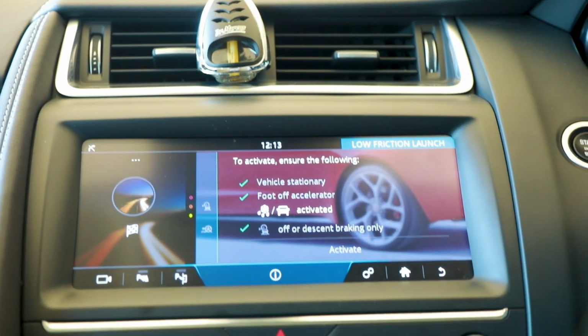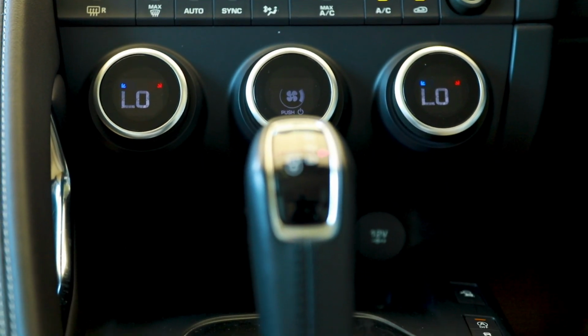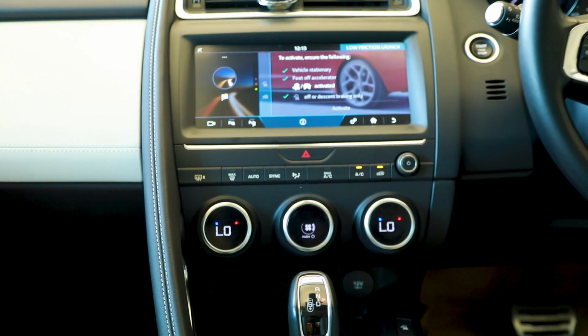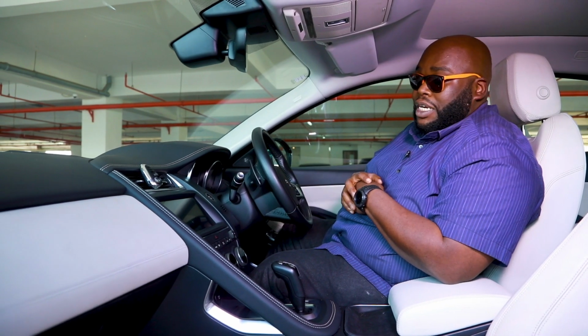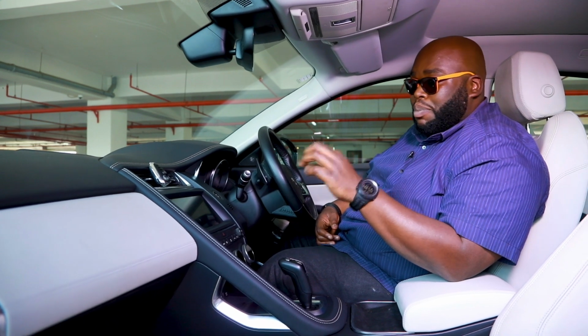Now, right below it, you do have the climate control. What Jaguar have done, they've gone for the minimalistic way. They use less buttons and knobs. So basically you do have just 3 knobs, so it's dual zone. The left knob is for the passenger, the right knob is for the driver, and of course the center one modulates the temperature, cabin pressure, and all those things.